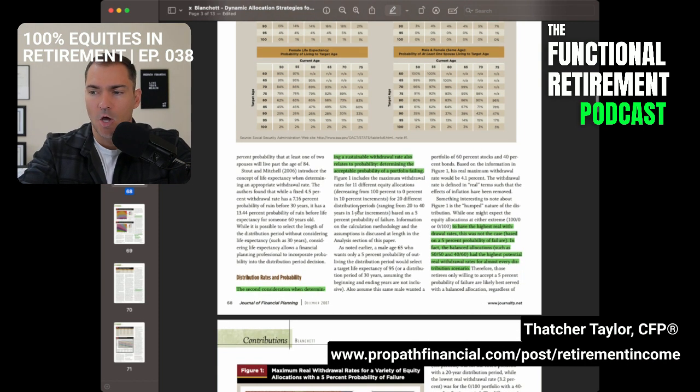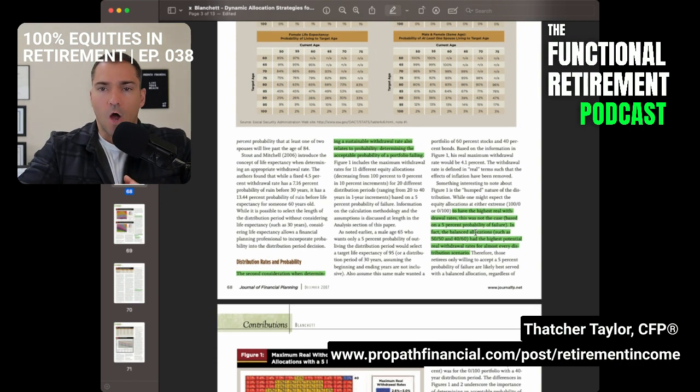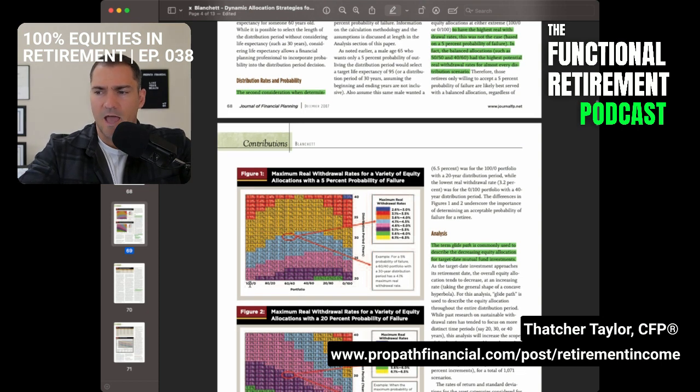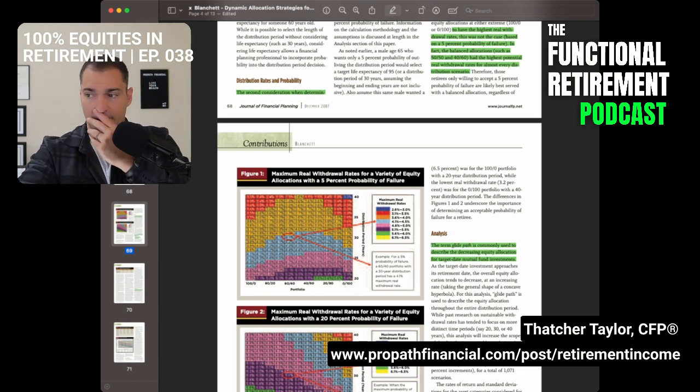The next phase of this, once we set up what we think the lifespan or the distribution period will be, we need to understand the sustainable withdrawal rate. We've mentioned that a couple times already. Sustainable withdrawal rate is the amount of money you can distribute without running out of money consistently. There's a few ways that they study this, and they've done this with every method, everything from 100% equities and no fixed income, all the way to zero equities and 100% fixed income.